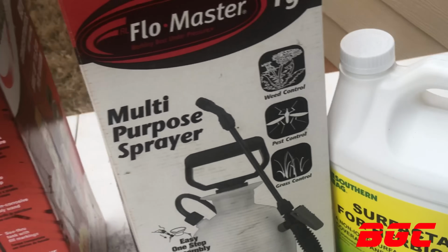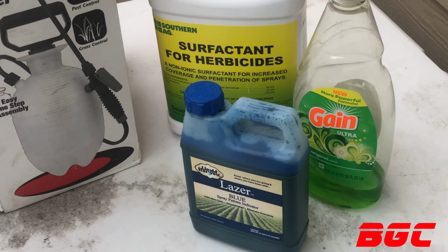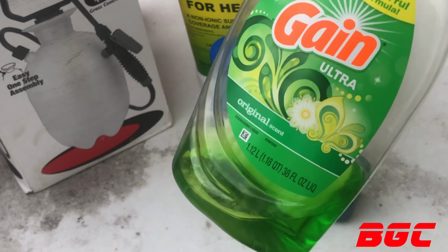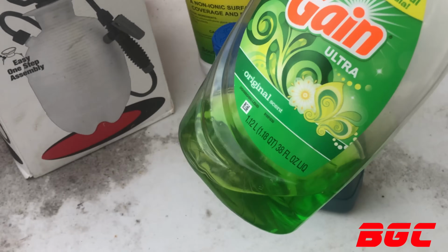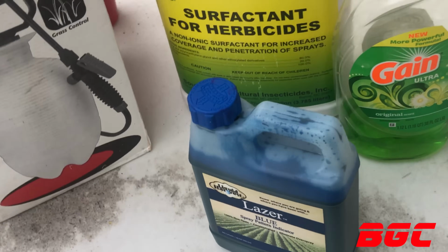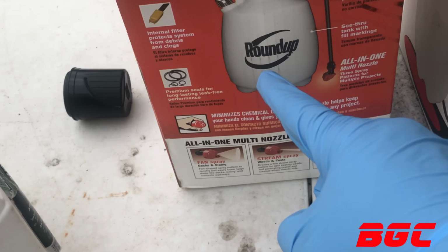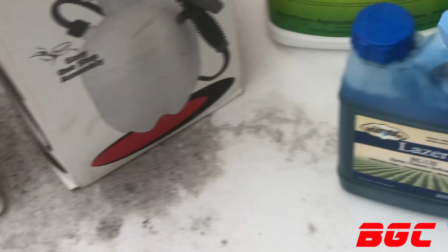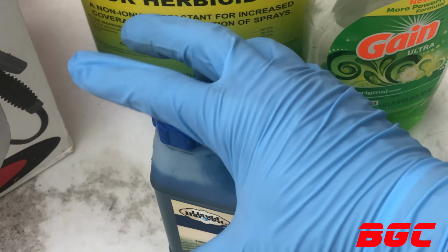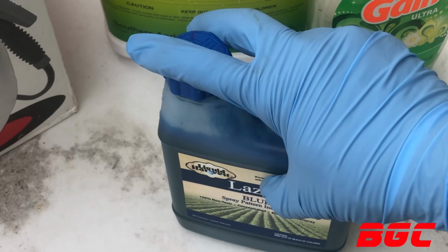Here's the other thing. Guys, you're gonna see us talk about surfactants and dyes and all this and that. Now, if you're a newbie or a beginner, people will recommend for a surfactant, get a dish detergent, or better yet, get Johnson's baby shampoo. The way that works, you're gonna mix that with this. When you spot treat for weeds, this surfactant is going to make the herbicide cling to the weed. Instead of you spraying and it slides off, it's going to cling there.